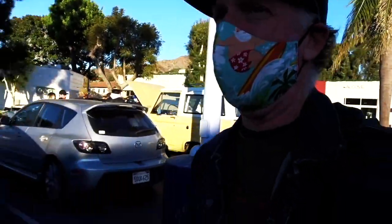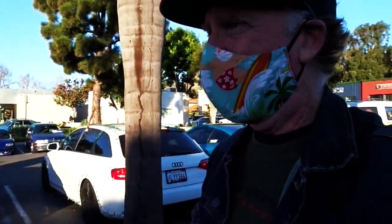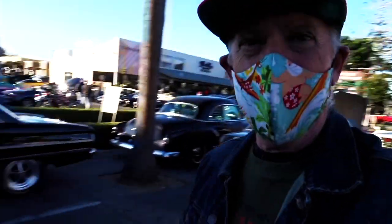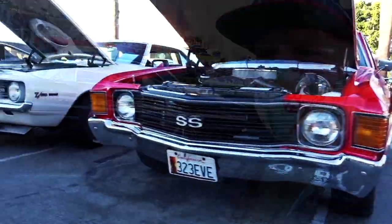Show here in downtown Malibu. It's pretty early, about 8 o'clock or so. The show is just starting to come together. A couple of nice, sweet rides to show you guys today.